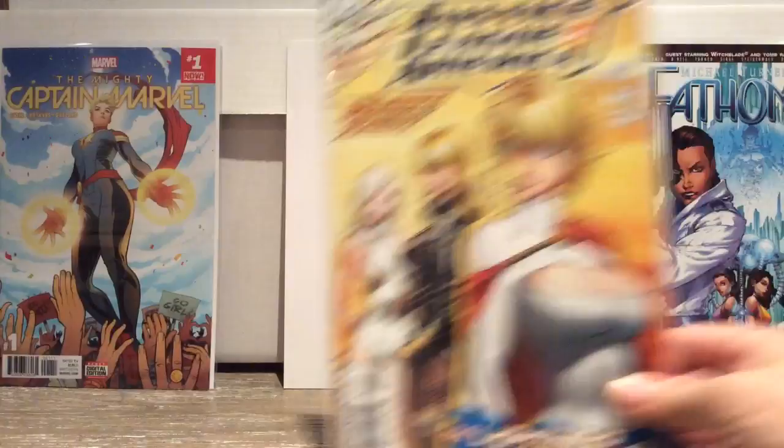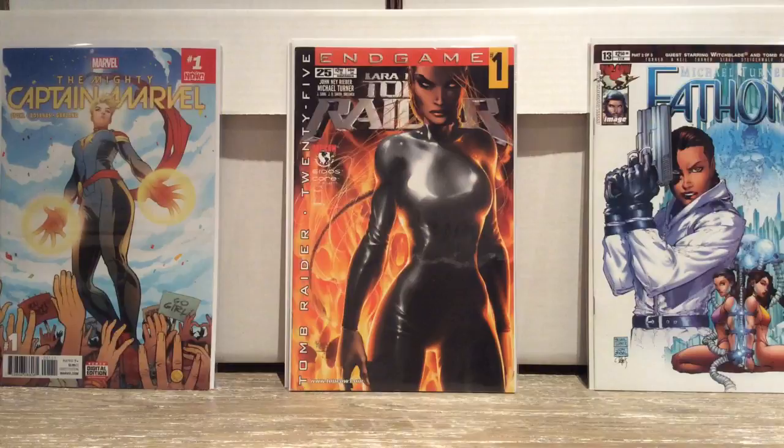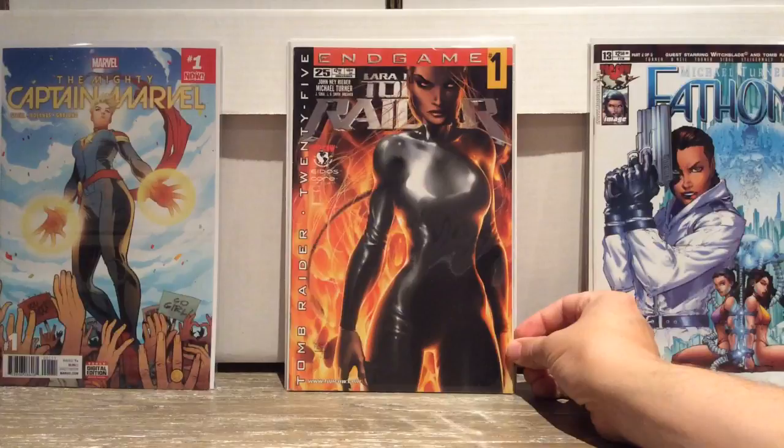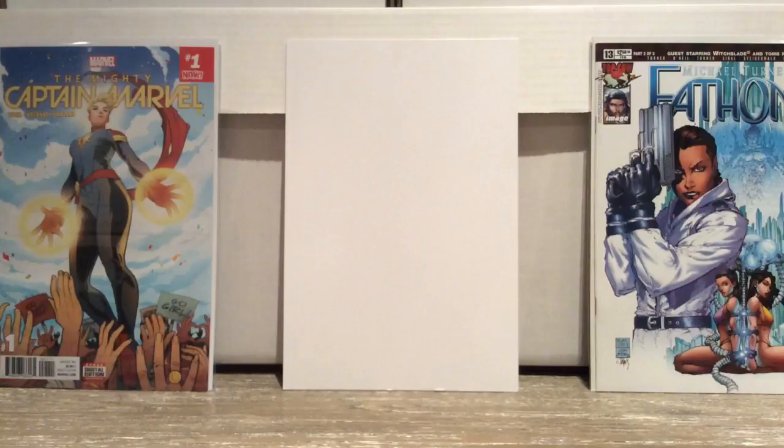However, here's another Michael Turner that I actually do really like a lot. Very classic. You can see it's computer rendered. This is Tomb Raider Endgame number 1. Love the flames behind her. Love the kind of computer feel about it. Just a terrific cover. And we got the new Tomb Raider movie coming out too, so looking forward to that for sure.